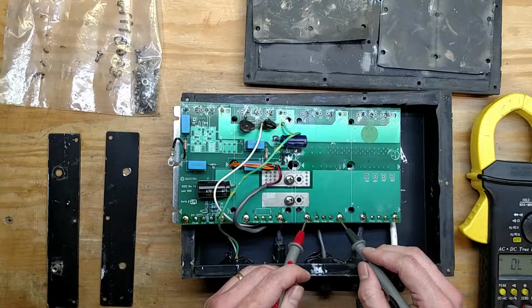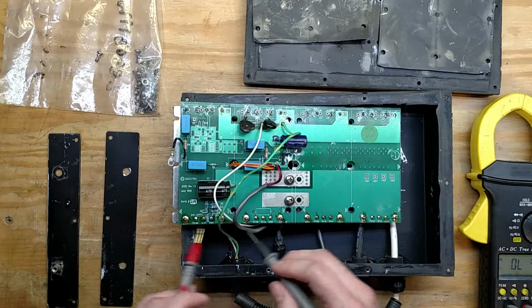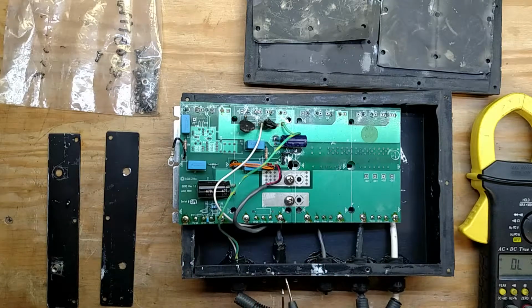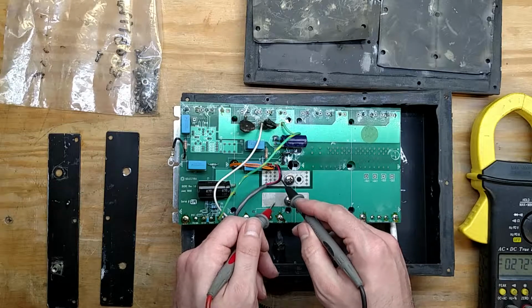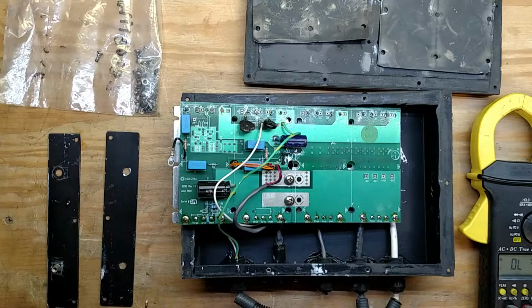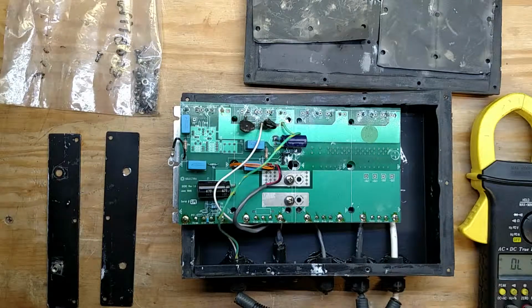Now it's charging a cap. Still charging a cap. Huh. Well, technically they don't look bad. I don't know what's going on here though. I don't know why that's so chewed up.